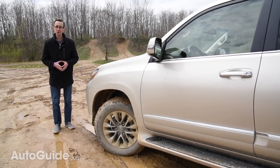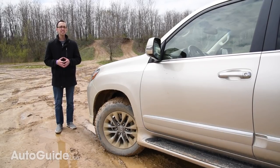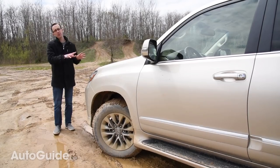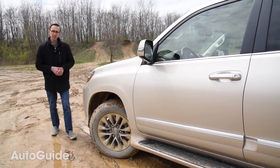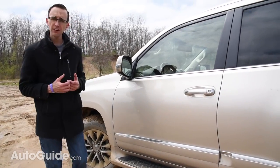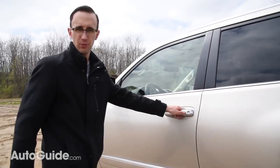Giving this Lexus mountain goat capability is full-time 4-wheel drive. Unlike less dedicated systems on the market, this one is sending power to all of the wheels all of the time, and it's also got a Torsen limited slip center differential that apportions torque fore and aft. In normal driving it sends 40% to the front and 60% to the rear.